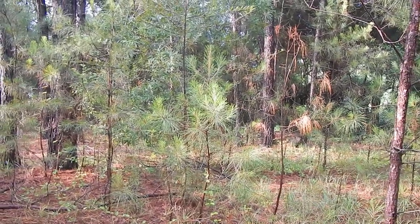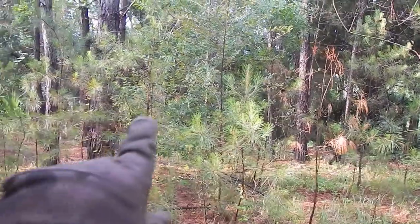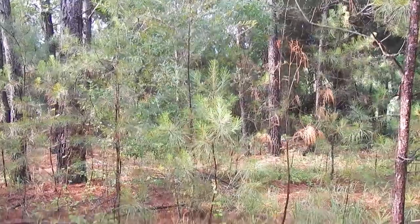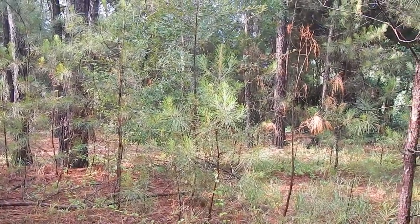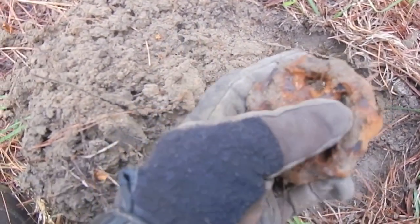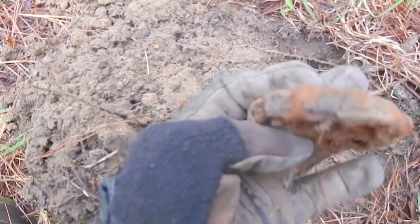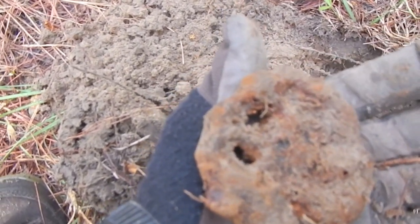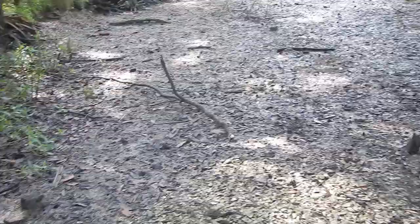Alright guys, I'm back in here. Right over there is the marsh where the bottles and stuff are. I'm gonna go over there in a minute and look a little closer out in the marsh and see if I see anything. But right here in this hole, I was getting a good signal. It's iron, but it looks like it was some kind of gear, cog or something. Might be something else down in the hole. If there is, I'll film it.